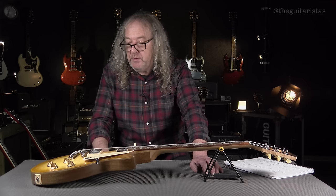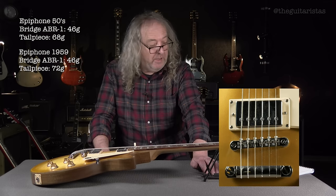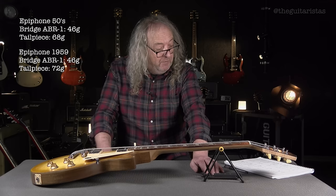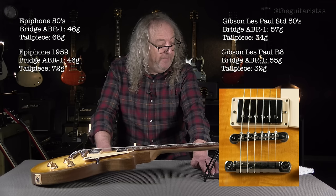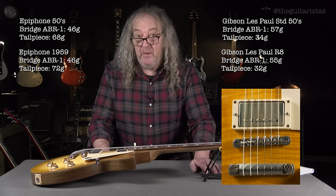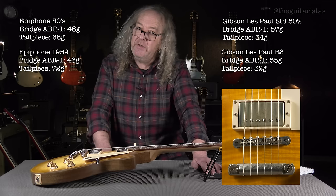Hardware, the tailpieces and bridges. The Epiphones have got what I would call heavyweight standard Epiphone tailpieces, which weigh in at around 70 grams each. And the bridges on the Epiphones are weighing in at 46 grams. The Gibsons have got much lighter weight tailpieces, which I think are aluminium, and they weigh about 32, 33 grams. The bridges on those are the ABR1s, the Gibson style ABR1 tunematics, which weigh a little bit more than the Epiphone ones, around 55 grams each.